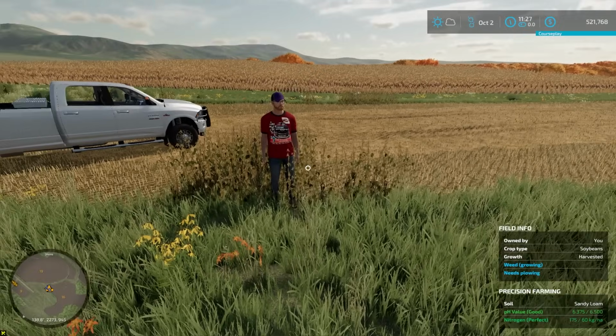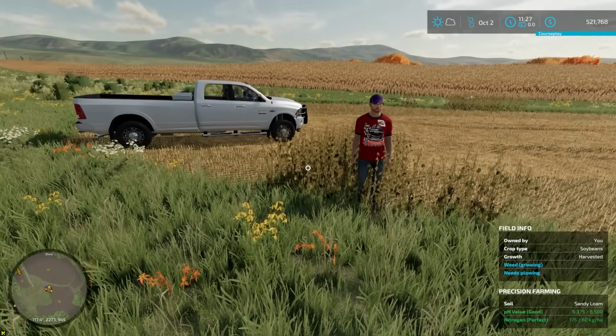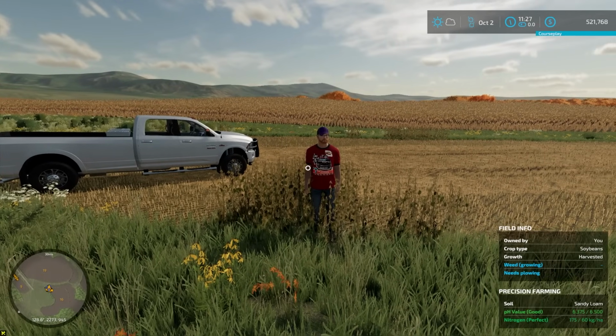You know what? We'll do that. All right, you go grab the grain cart if you don't mind. Back at the shop, just grab either one. I don't care which one because we're not going to need much of it. And let's get these beans moved. We're just going to direct sell.